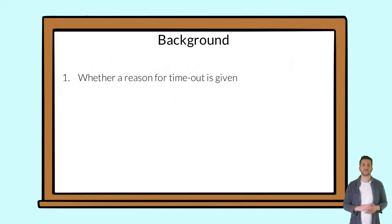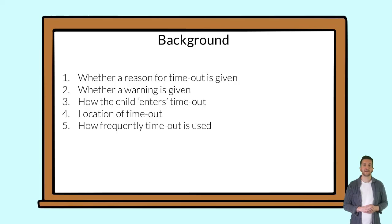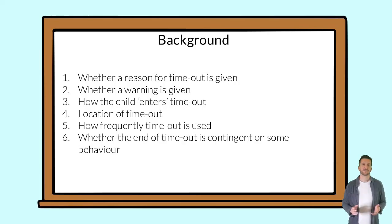First, whether a reason for timeout is given. Second, whether a warning is given. Third, how the child enters timeout, for example, verbally instructed versus physically taken by the parent. Fourth, the location of timeout. Fifth, how frequently timeout is used, all the time versus some of the time. Number 6, whether the end of timeout is contingent on some behavior. And 7th, duration of timeout.